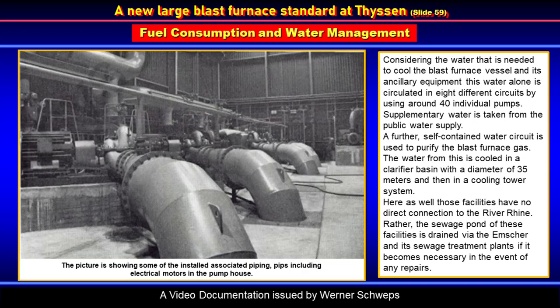In slide 59, considering the water that is needed to cool the blast furnace vessel and its ancillary equipment, this water alone is circulated in 8 different circuits by using around 40 individual pumps. Supplementary water is taken from the public water supply.